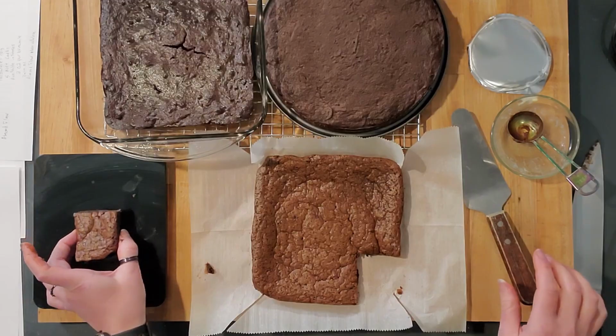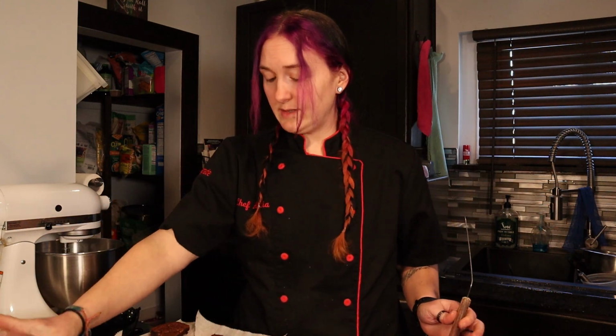37, so pretty darn close. This one is 5 grams of net carbs, so a little brownie. 10 grams of fiber and 4 grams of erythritol. Okay, this is out. We're going to let it sit for now.